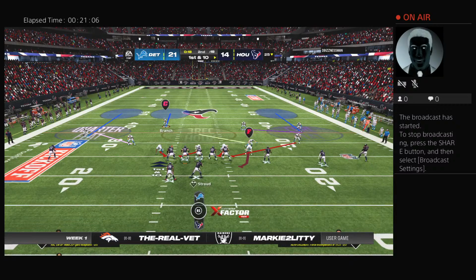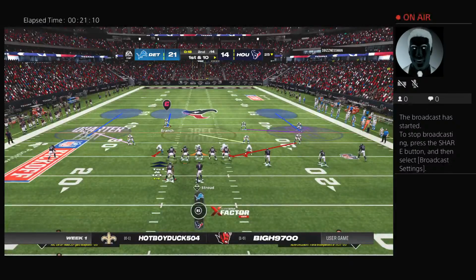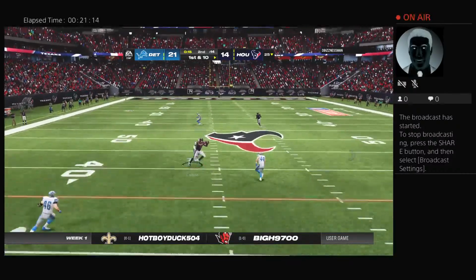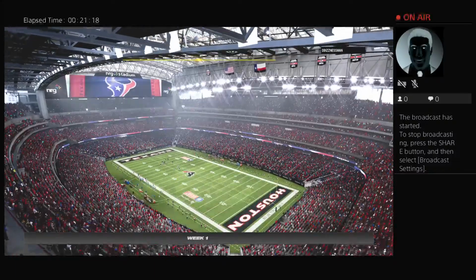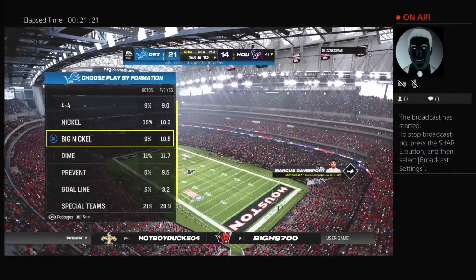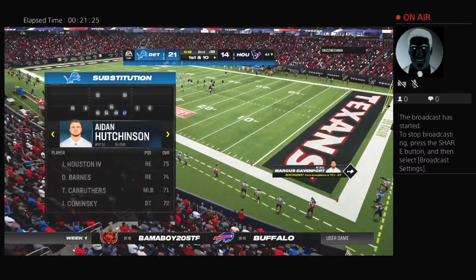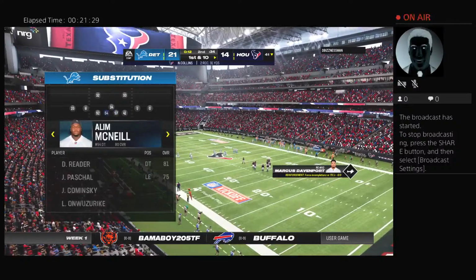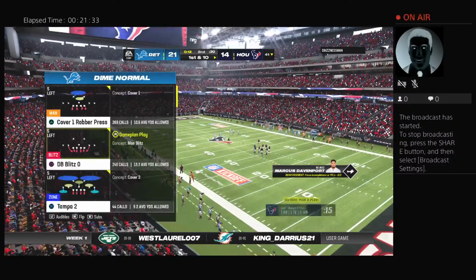Stroud wants to change it up with an audible. They'll try and start this drive in the air. He's got it to Collins, complete. Now the Texans will burn the first of their timeouts as they'll stop the clock with 12 seconds to go in this first half. Good strong throw and catch right there. And so far in this game, the alleys have been open for them to get completions, and they're taking advantage of it.